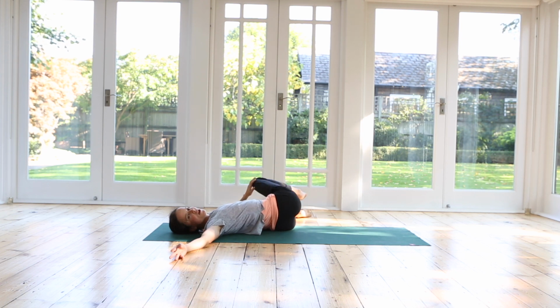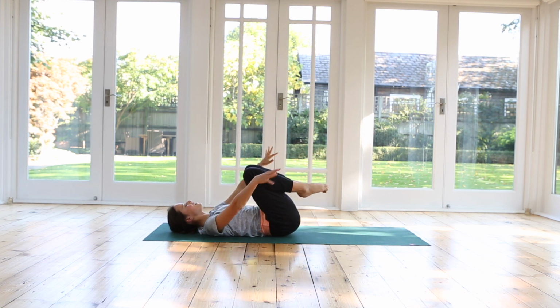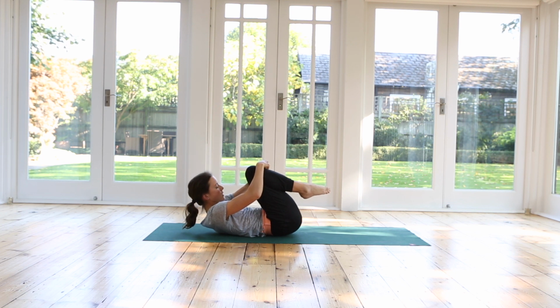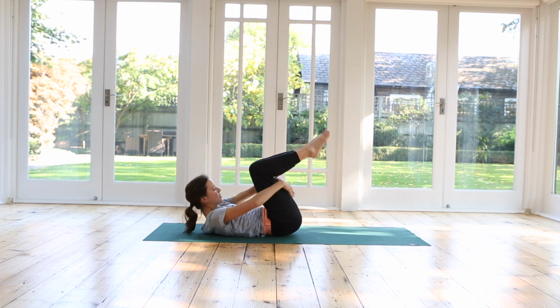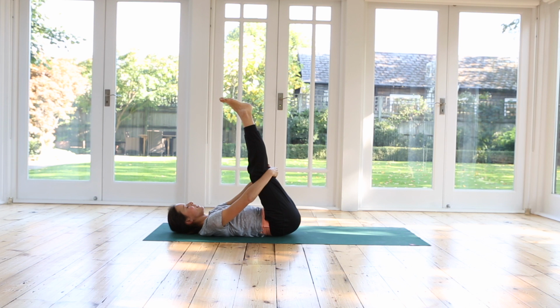Now picking up your top leg, lift up your right leg, followed by your bottom leg. Hug the knees one more time into the chest, perhaps lifting up the head. Lower your head down, bring the hands around the back of the legs, and we'll just stretch our legs up for a moment. Good. And just softly pointing and flexing through the feet.